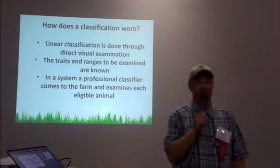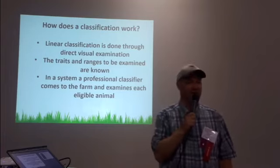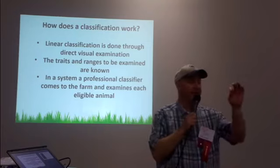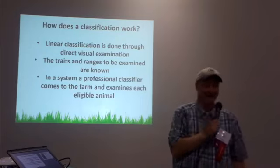And I think that's an excellent question, and I think that's kind of a reason why we ought to be doing some more classification. We ought to be classifying 15-year-old cows and see how they are stacking up from where they were at when they were 4. Or a 20-year-old. She still can.